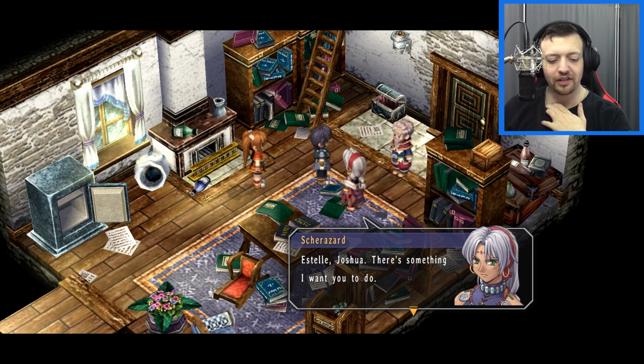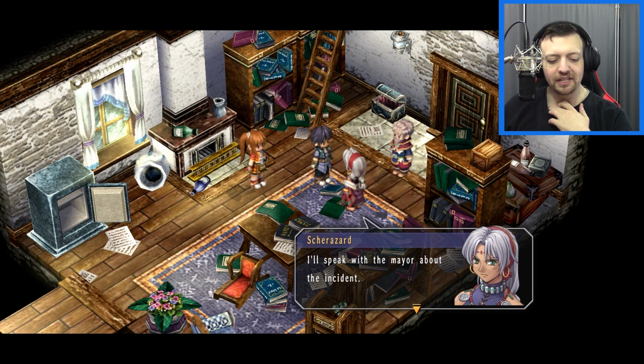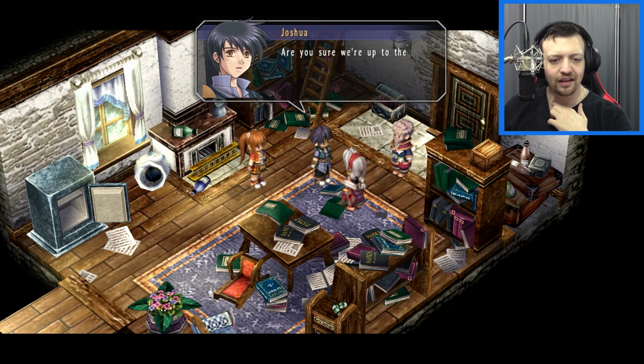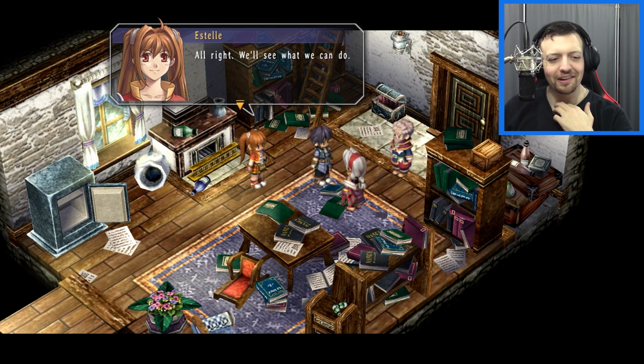Estelle, Joshua, there's something I want you to do. Which is? I'll speak with the mayor about the incident. I want you two to check out the inside of the house. You mean like an on-site investigation? Are you sure we're up to the task? Since we're all here, splitting up would be the best way to cover the most ground, no? All right, we'll see what we can do.